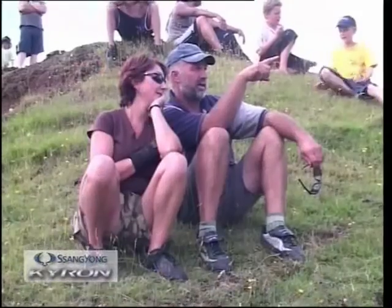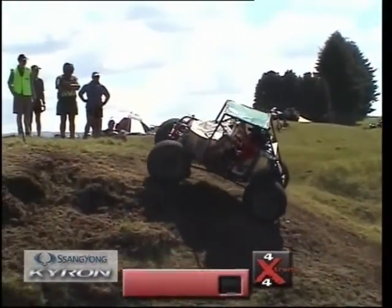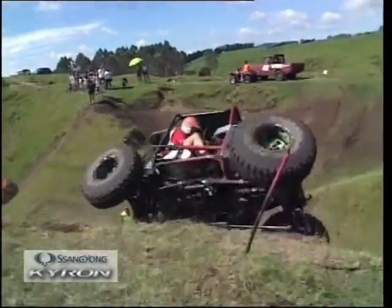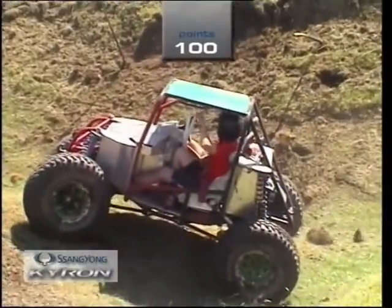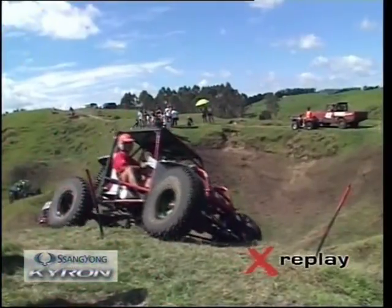That's 60 points. How about Phil Conwell from the Windy City? Phil's going to take the high line as well. Now, there's only one problem with the high line. It's further to fall, and fall he did as he rolled down the hill. Never mind, they look okay, so let's have another check on how they managed to do that.